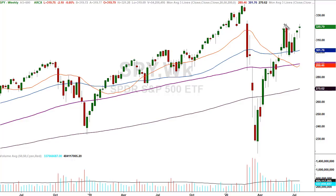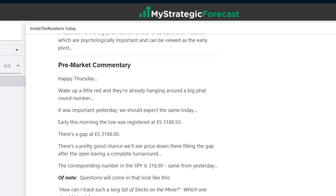And there's two of them. Remember, there's one here and there's another one here. They're almost at the same price. The fact that there's two, we could say this about it. That's a really, really important spot. Let's take a peek at inside the numbers.